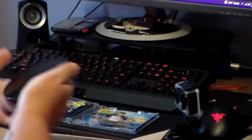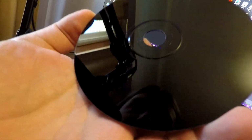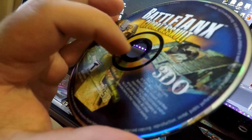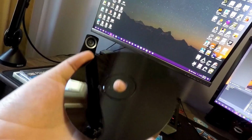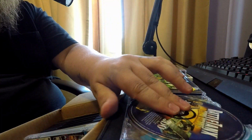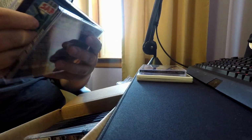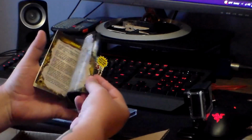Again, the disc looks fantastic. This one looks like it might be resurfaced. There's a little bit of white on the inside of the disc, which is a telltale sign that it's been resurfaced. But otherwise, it looks absolutely phenomenal. I would rather the games play, so I don't mind resurfacing discs. You can do it so many times before the disc is unplayable, so I'm fine with a little bit of resurfacing. But the manual looks nice.